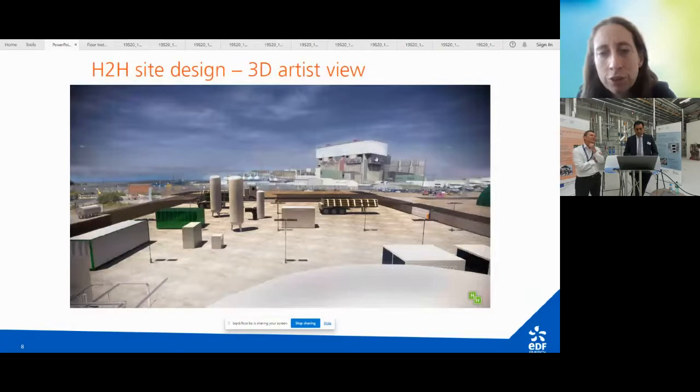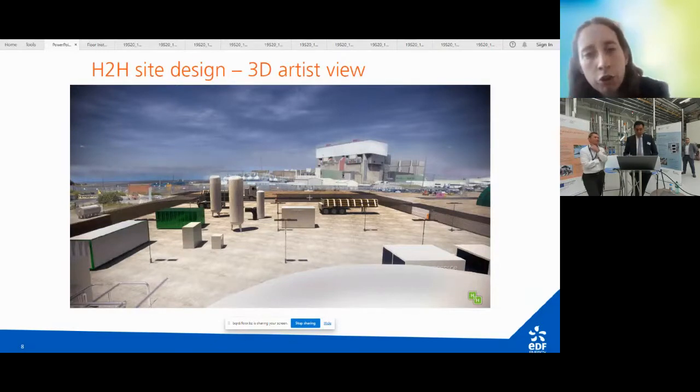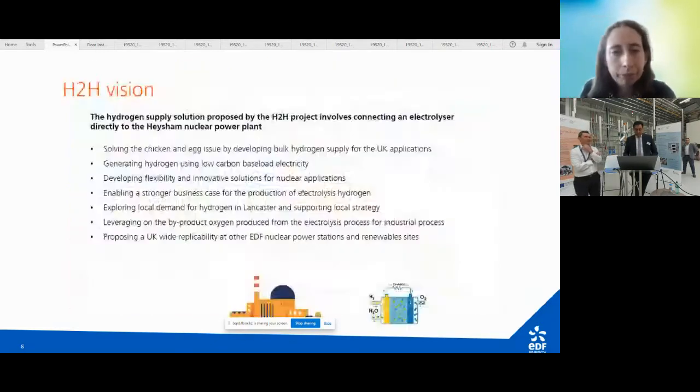So you can see the nuclear stations that you saw from the air in the background. That fence there is the actual boundary of the licensed site. So the goal was to have it very close to the nuclear site, as you can see from this picture, but not actually on the regulated site.